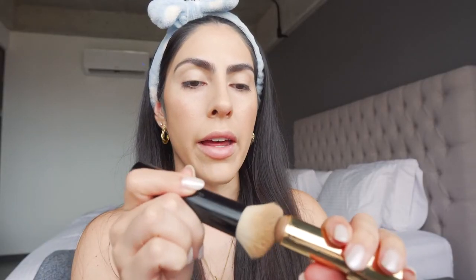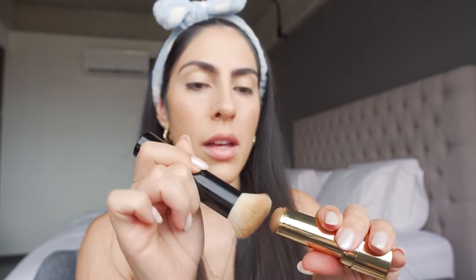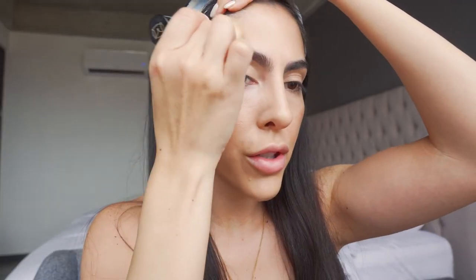Now we're gonna apply the product onto my forehead just to contour my forehead. I love to push the product against the forehead. Make sure that you're pushing it really well just so that it looks seamless.